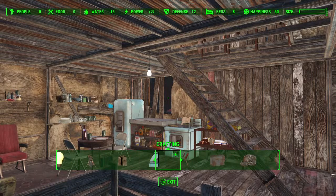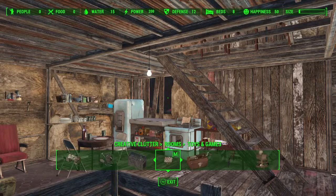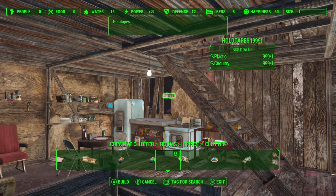Let me get into creative clutter and see what my options are. Putting some stuff on walls. Rooms, office, clutter. I think I want to go with living room clutter.